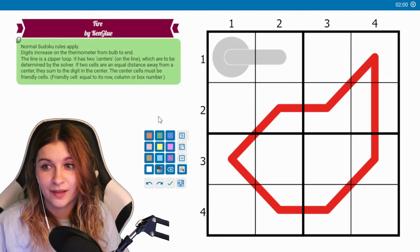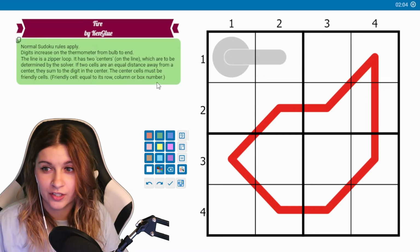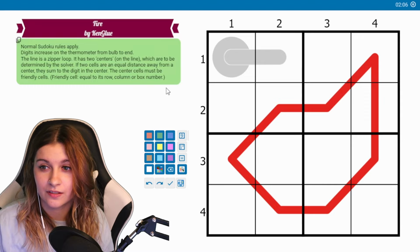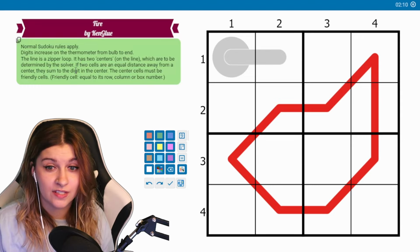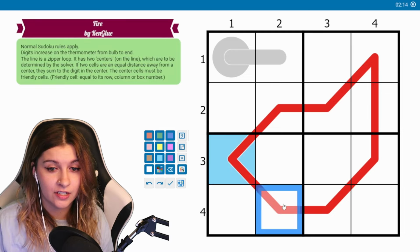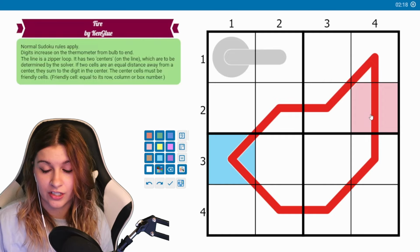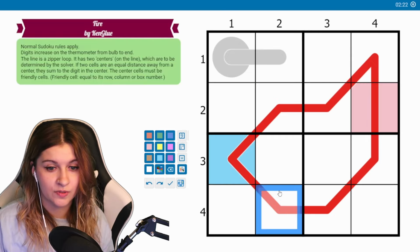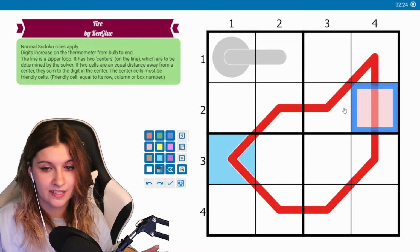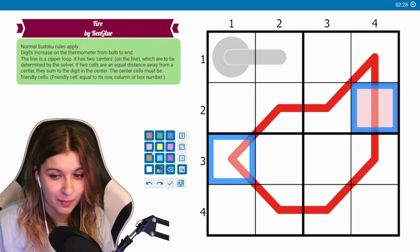Okay, I got some clarification because I wasn't entirely sure how to interpret this. The center cells, whoop, that's the wrong line. The loop has two centers, right? So I wasn't sure if this is a center, then this would need to be the other center, because they're equidistant, they'd be the same number. These two together would sum to this and also this, that kind of thing. Basically, the answer is to be determined by the solver.